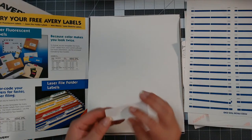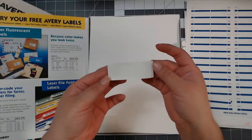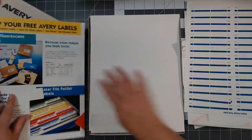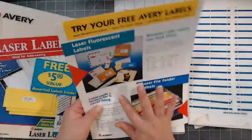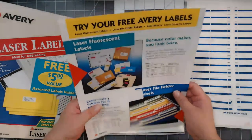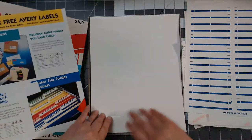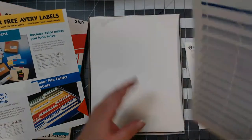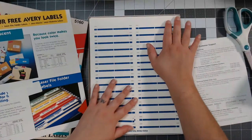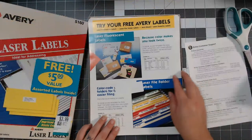So basically almost 1 by 3 inch labels. I can print stuff out on them. I think I've seen people print out a whole journal page on here and then just use this little piece. That'd be cute. I might use them for something. There was a lot of them in here. It's basically a whole package. I don't think it's missing any pages, but I'm not going to count them.